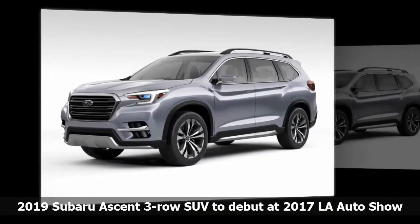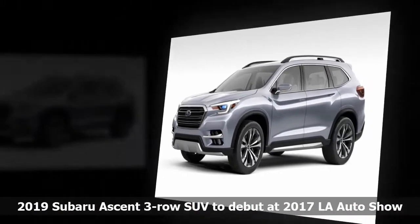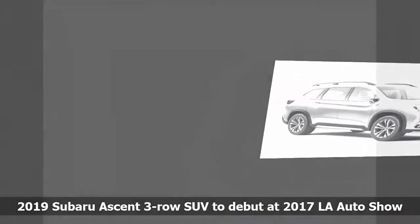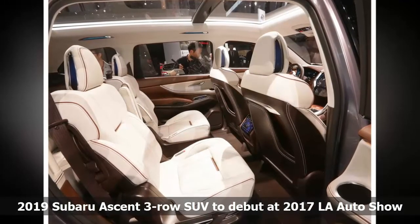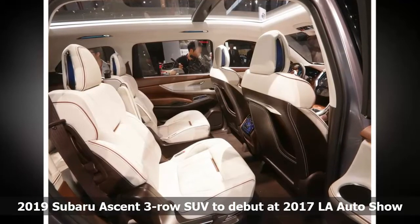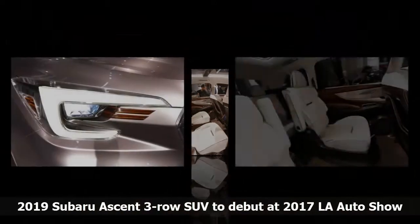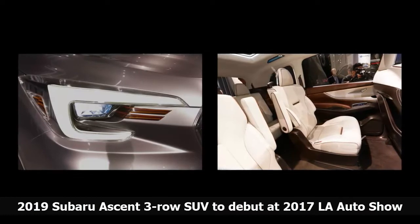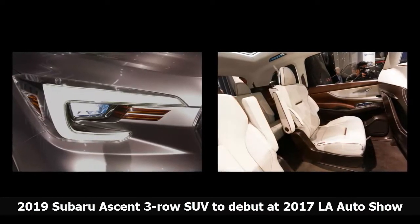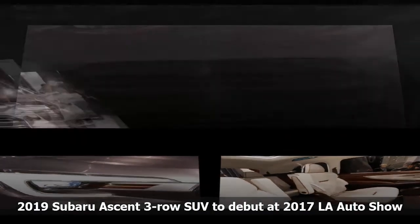Subaru's Ascent 3-row crossover SUV is almost here. The Tribeca replacement has been confirmed for this month's 2017 Los Angeles Auto Show and will be on sale next year, as a 2019 model. All we have is a teaser shot showing part of the tailgate. However, spy shots of prototypes plus a thinly veiled concept unveiled during April's 2017 New York International Auto Show give a hint at what's to come.